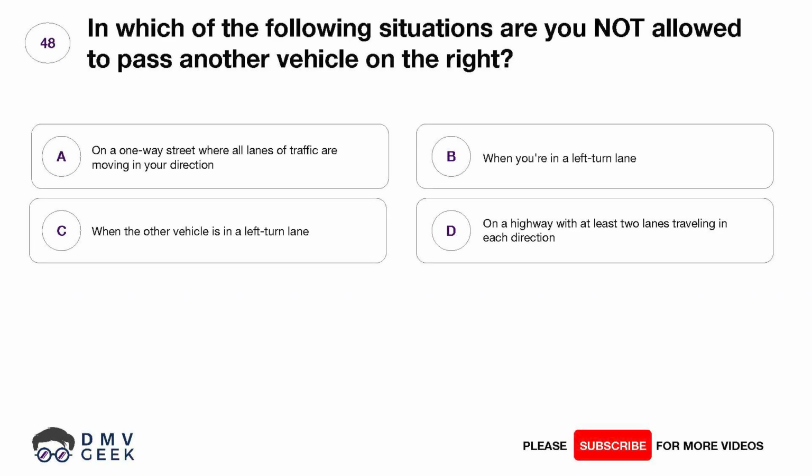Question 48. In which of the following situations are you not allowed to pass another vehicle on the right? A. On a one-way street where all lanes of traffic are moving in your direction. B. When you're in a left turn lane. C. When the other vehicle is in a left turn lane. D. On a highway with at least 2 lanes traveling in each direction.